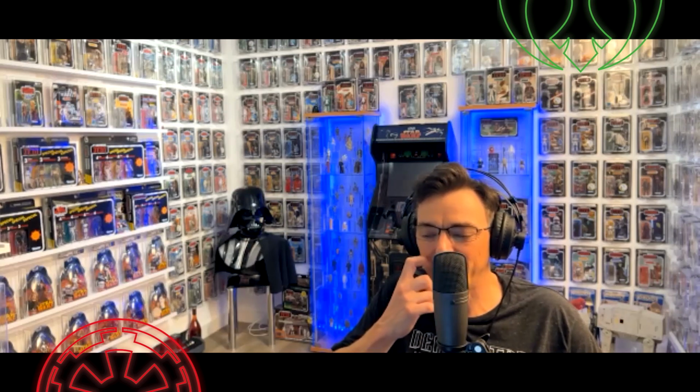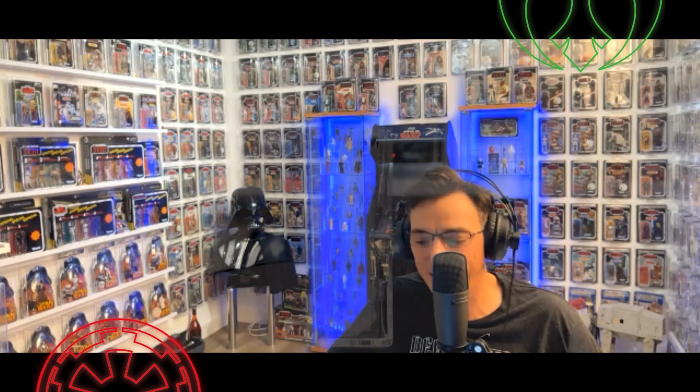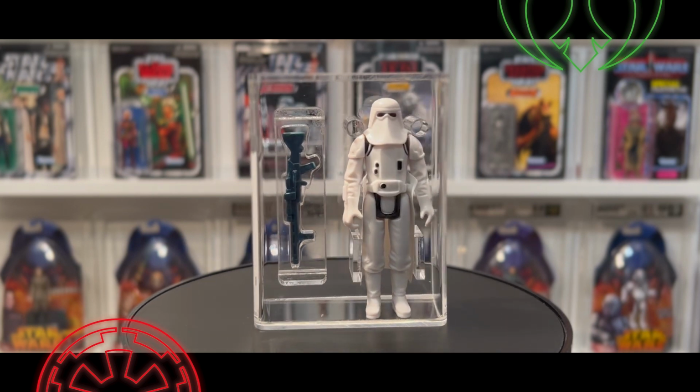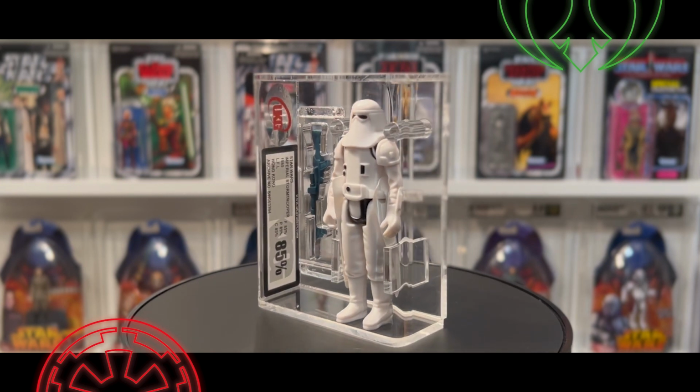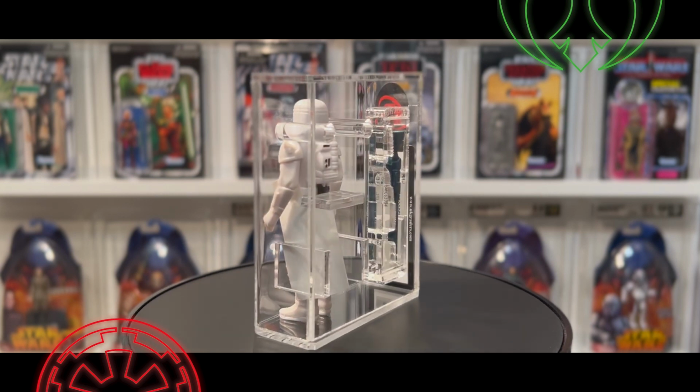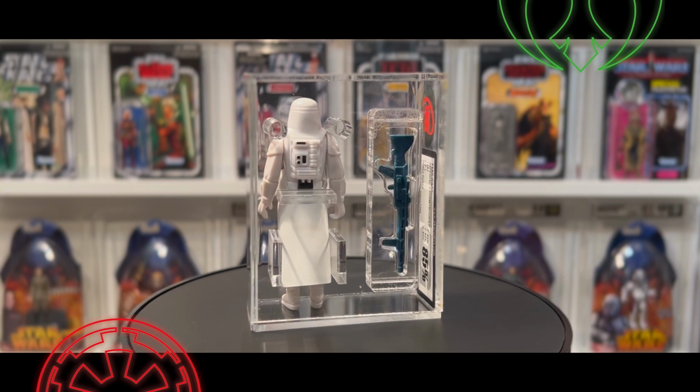Sorry, my final pickup for this episode, and it's a beauty. I'm a big fan of the Imperial Stormtrooper figures. Anything Empire always has the more fun characters, and in my opinion they always look the best. This is my favorite of all the original Kenner card backs, the 1980 Imperial Stormtrooper. Sorry, Snowtrooper, beg your pardon. This is a Hong Kong COO, UKG graded 85%, and it's worth every piece of that 85%. It looks immaculate, with no discoloration whatsoever.